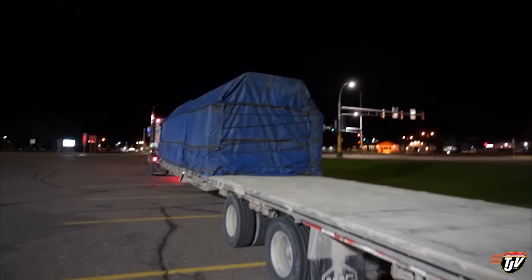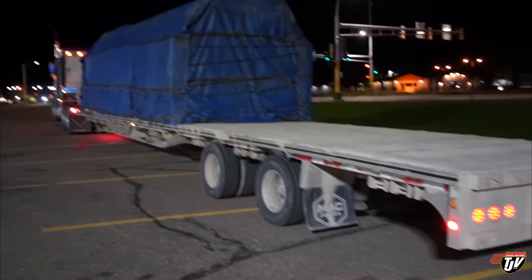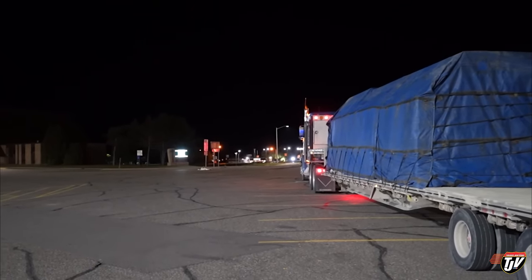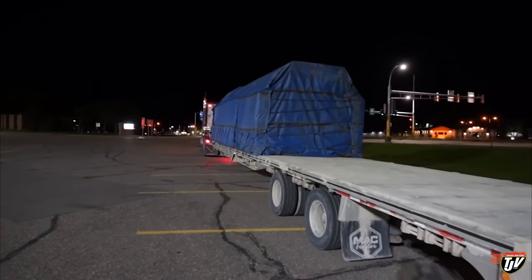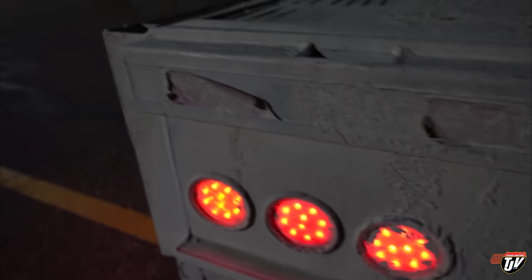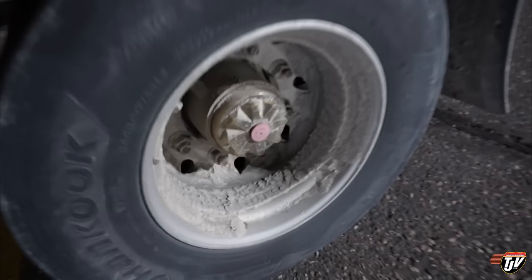So here's my load. It's all gift wrapped for them, ready for them to open first thing in the morning. This trailer is so dirty. I might wash it on my way home. I was thinking of getting a truck wash anyways, tomorrow or the next day, whenever we go through Fargo, right? Yeah, tomorrow or the next day. I'm thinking I might pay for them to wash this trailer too. This trailer must have gone up north because it's just filthy. Look at the rims here. See if I can get my shadow out of the way. Look at that.